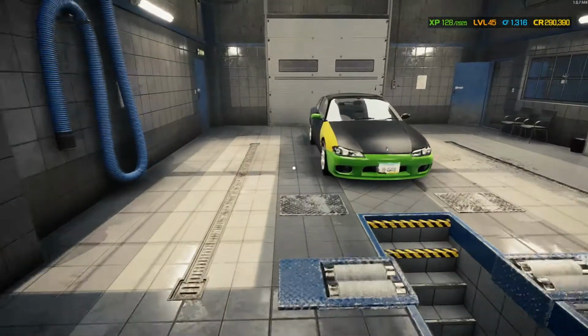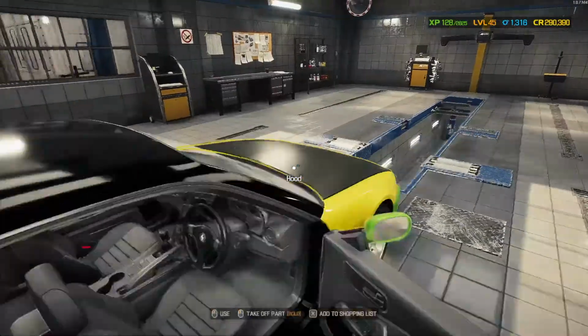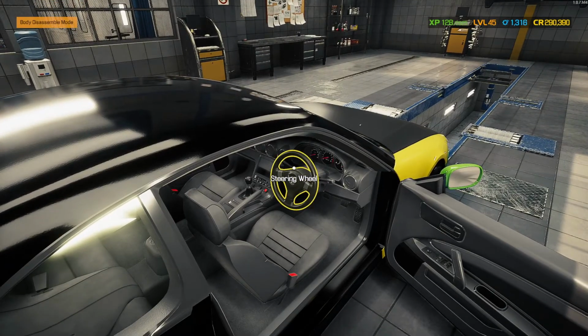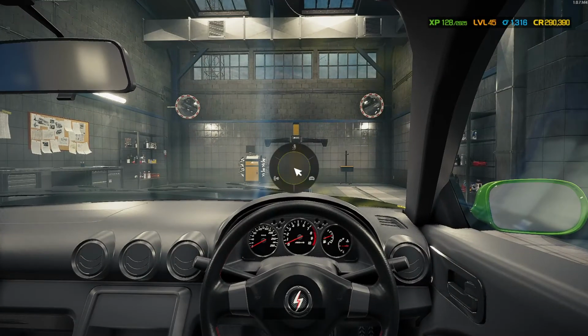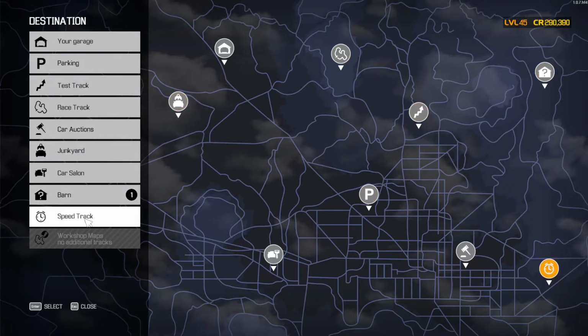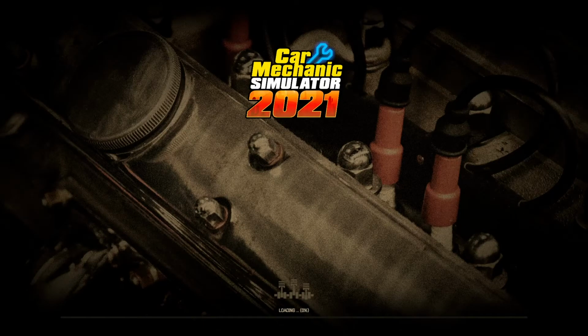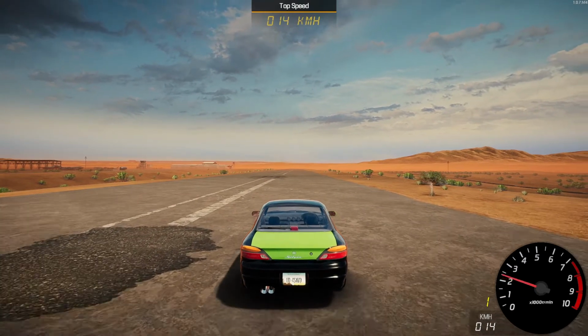Then let's take this bad boy out. It's right-hand drive, isn't it? Must be an import. Or British? It doesn't matter. Anyway, get in the car. Come on, get in. Drive the car to the speed track, I believe. And what's he going to say? Car won't start? No. Okay. So here we are at the old track. Let's get going.